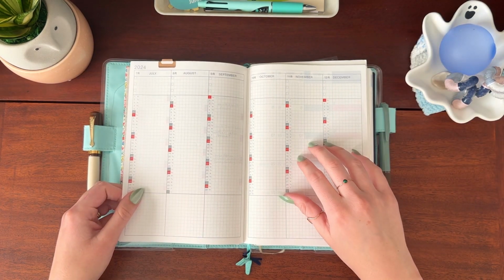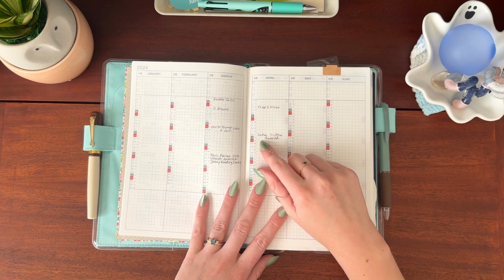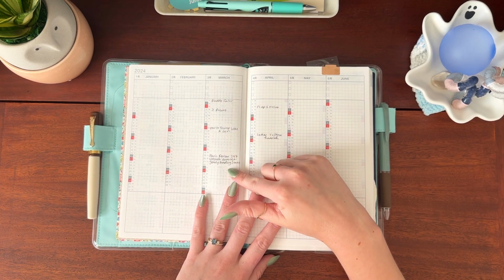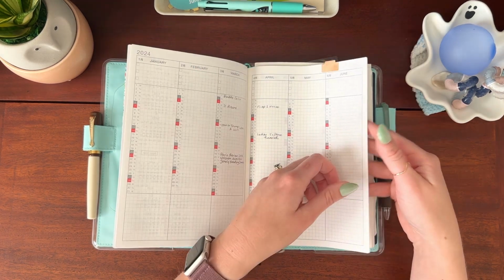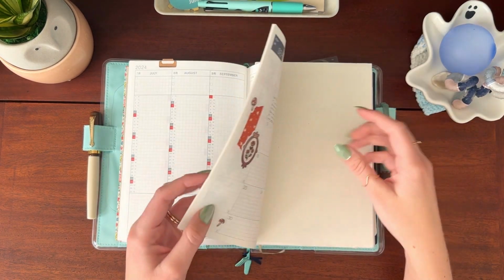This page I don't really use. I backfill it a little bit once in a while to make a note of certain things that I might want to look back on, and I just haven't gone through and backfilled this, so I'll have to do that eventually.